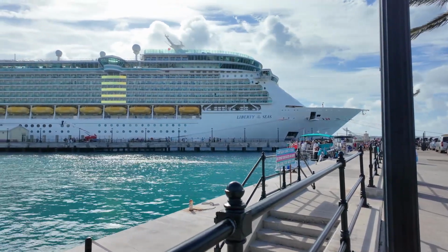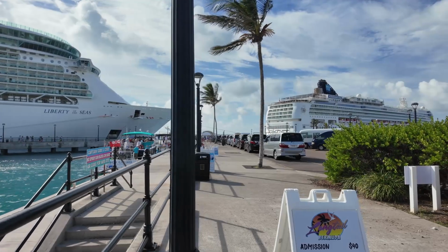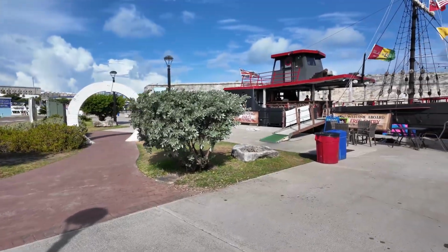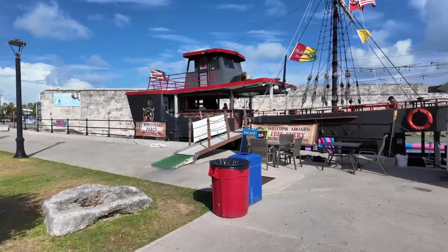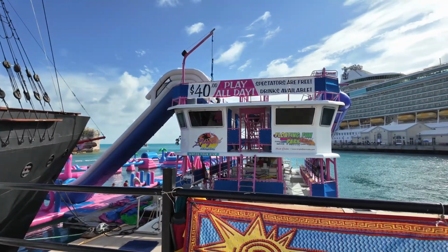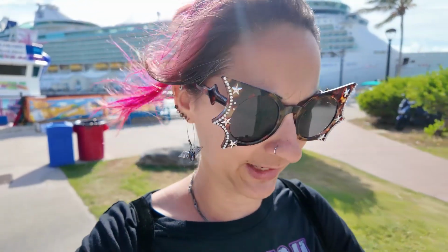So you can see this is where my cruise ship docked, and there are 2 ships at port right now, both the Royal Caribbean ship and a Norwegian ship. And I just walked down this little path to the pirate ship. Pirate ship is one of those bars that have like a little party. There's also this aqua play area, play all day, and it's got these inflatable bouncy things. There's a whole bunch of kids on it. So on my way back to the ship, I'll see if I can get a shot so you could see the kind of aqua park that they have going on there.